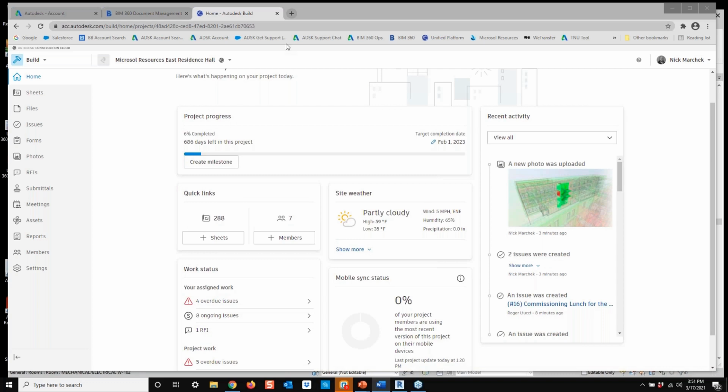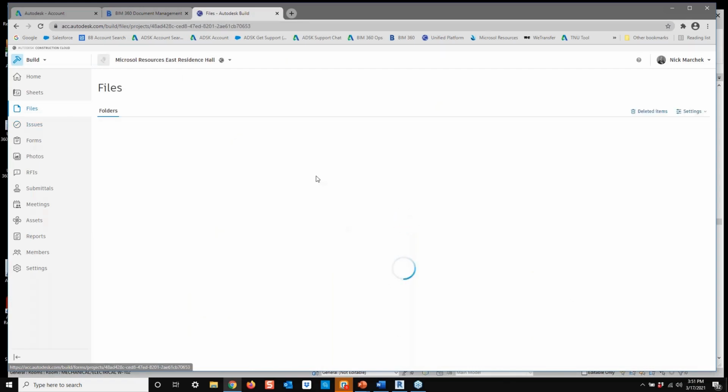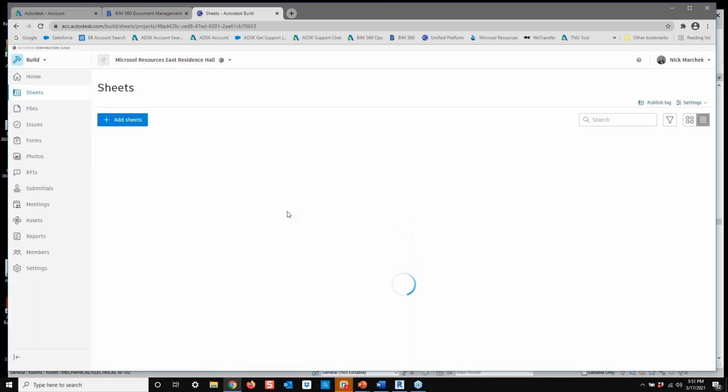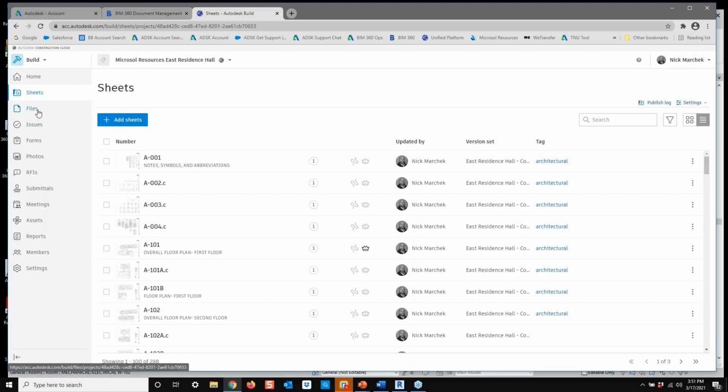So here you can see that we have access to the same Files tab in Docs, giving us pretty easy access if we need to toggle back over to the files. We also have Sheets here, which, for anyone who has used PlanGrid, as I've mentioned, Sheets are an integral part of what makes PlanGrid so useful. Sheets can be generated from the files that we have in Docs. So if I go to my Sheets file, what I've done here is from my Files tab, I actually took a PDF set and basically turned it into the Sheets that we see here.